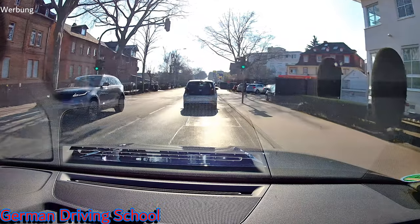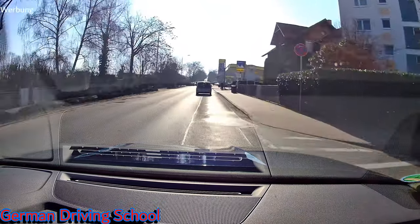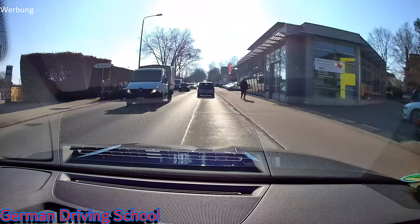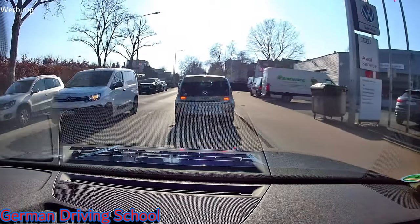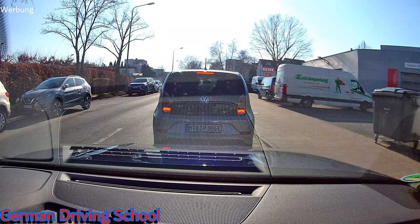Before we started driving, the examiner asked the students three questions, like always. And question number one was: Was ist das für eine rote Kontrollleuchte? What's the meaning of the red control light? And there was only one red control light. It was a circle with a red P inside, and that's the control light for the handbrake. And that's what the student answered. Feststellbremse, Handbremse. And before we start driving, we need to release, of course.